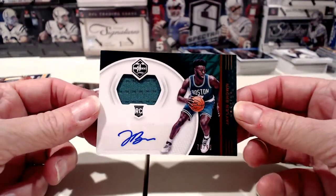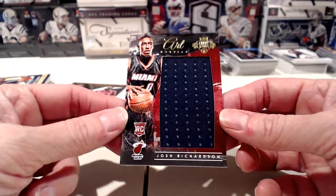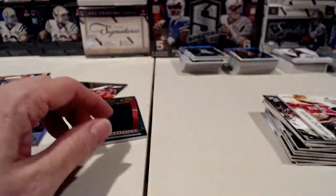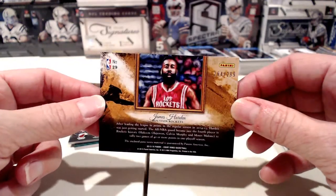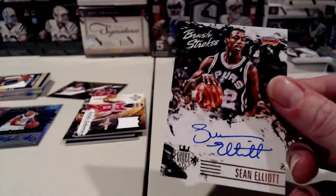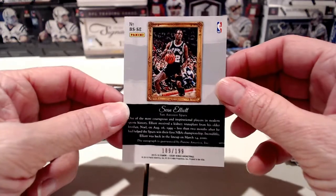And then we have a Jaylen Brown rookie hit, material and signature sticker auto out of Limited for the Celtics. Josh Richardson for the Heat, rookie fabric, Art Nouveau, and that's, of course, out of Court Kings. Also out of Court Kings Artistic Endeavors, James Harden fabric hit for the Rockets. That one is numbered /299. You can catch that up in that upper right corner there. Then Sean Elliott for the Spurs with the on-card auto. And that again out of Court Kings. That one is numbered /199.